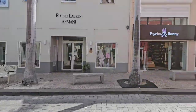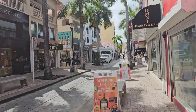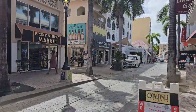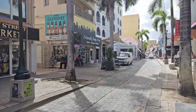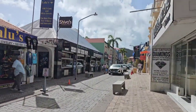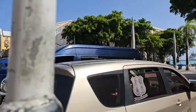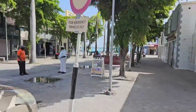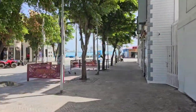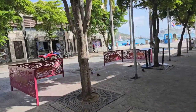And then from here, going through Old Street, we're just one street closer to the beach. And again, more shopping. More restaurants. Alright, we have this courthouse here, and this is a big area for taxis and tours. But now we're starting to see, you can see the ship all the way in the background. Diamonds International, classic port staple.